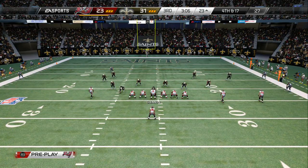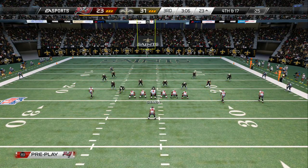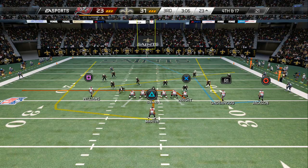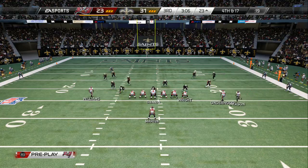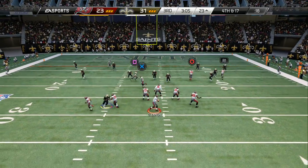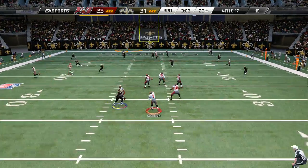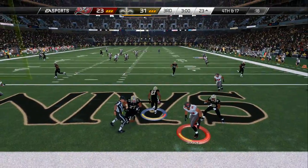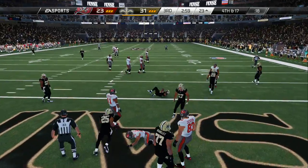Loading up with extra defensive backs in the dime. That ball has been picked off, bringing the play to an end.